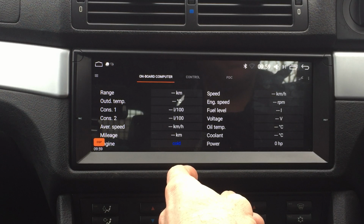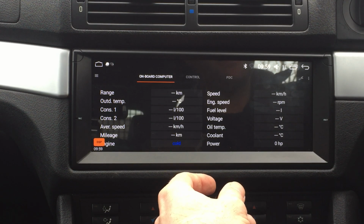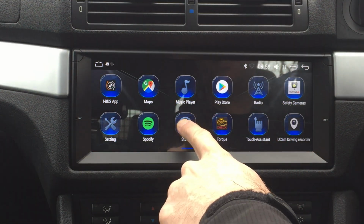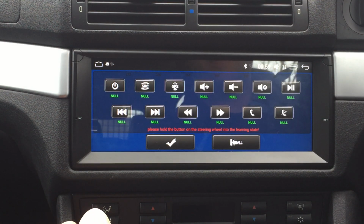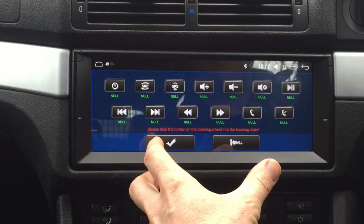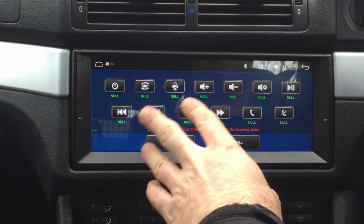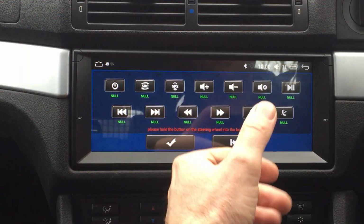What I'd also like to try and do is find a way of configuring the steering wheel buttons. There is an app to do that, but it does nothing. It's this one, Steer. I don't know if that's because this is supplied as a specific E39 head unit, and although this app's included, the functionality is locked out, but nothing happened. You press buttons on the steering wheel, you press buttons on here, nothing goes on. So I'm suspecting that's locked out.